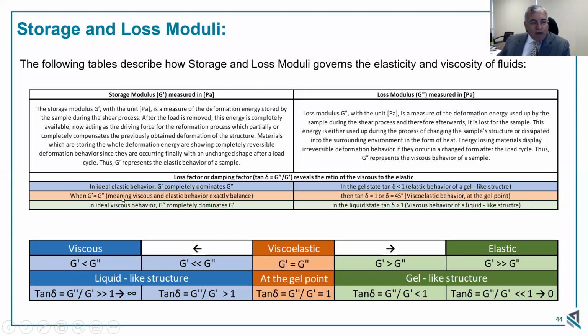So let's go to the graph here. In ideal elastic behavior, G prime completely dominates G double prime, meaning G prime is greater than G double prime. When G prime is equal to G double prime, viscous and elastic behavior are exactly in balance. In an ideal viscous behavior, G double prime completely dominates G prime. So in simplicity terms, whenever G prime is greater than G double prime, we're going to be in somewhat of a viscoelastic behavior. Whenever G double prime is greater than G prime, we're going to be more in a viscous behavior.